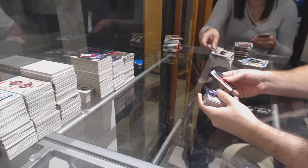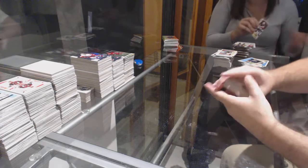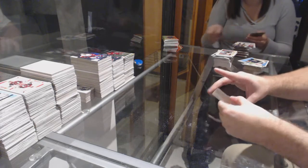Kuznetsov for the Caps, Blackwater of Allen for the Blues, Seguin for the Stars, Ovechkin for the Caps, Laine Blackwater for the Winnipeg Jets.